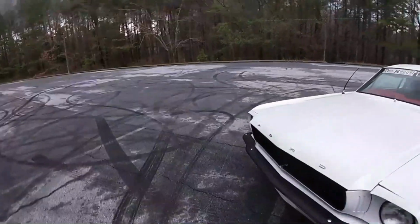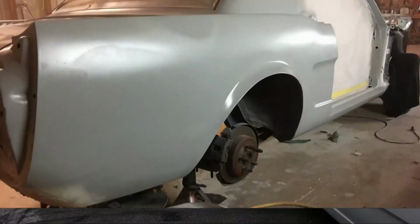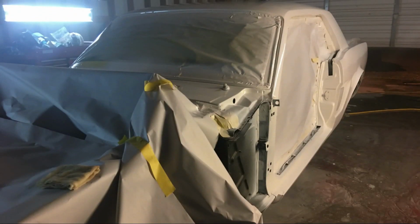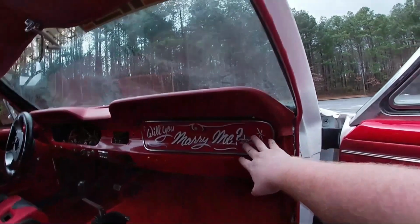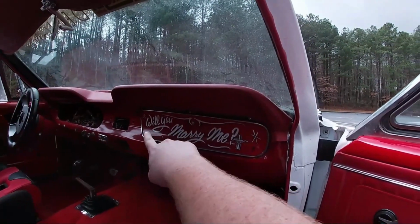So basically immediately after we got the car home, I took everything out of it, vacuumed it, power washed it, and I took it over to my buddy's shop. His name is Justin Bowles. He's actually the guy that painted the whole car and did the bodywork. Really good job. I had him paint the dash, and I had a pinstripe, Will You Marry Me.